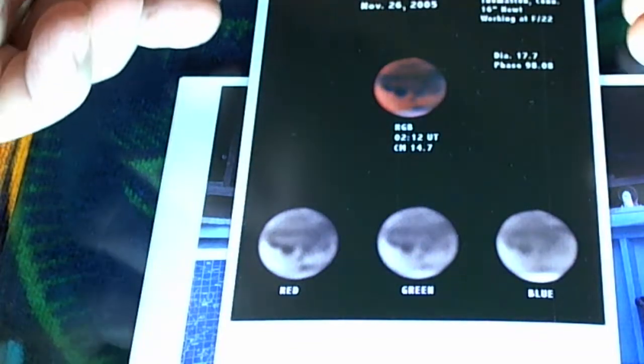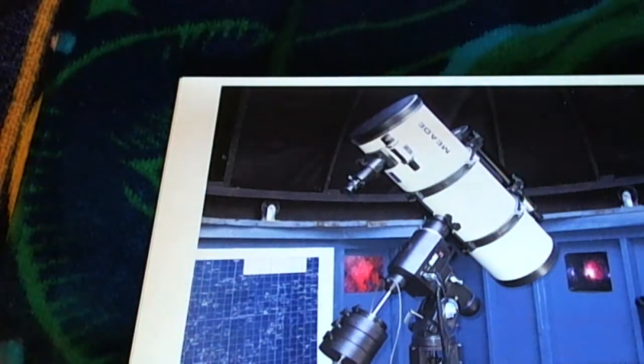I'm going to move along now and show you just some of the imaging I've done, and if I have time, I'll try to show you just a little bit of the research I got into. I may have to save that for another video. This is taking a little bit longer than I thought.